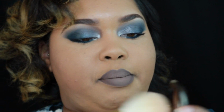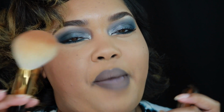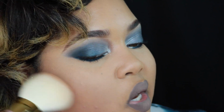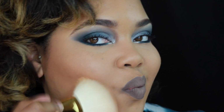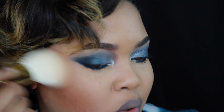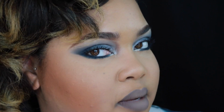So again, dipping straight in there. Oh wow, this one is super pigmented. This one is a traditional powder, so it's going to be a little bit more pigmented off the whim of dipping your brush in. So be careful applying this one. Okay. This one's really pretty. This one looks like a golden bronzer. So it has like a strong hint of yellow in it. 2 to 3 shades darker than my skin tone.